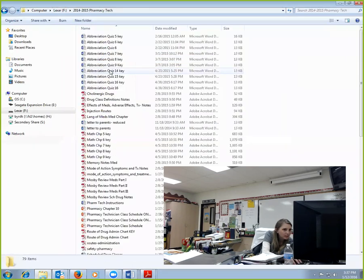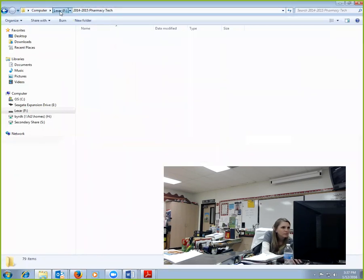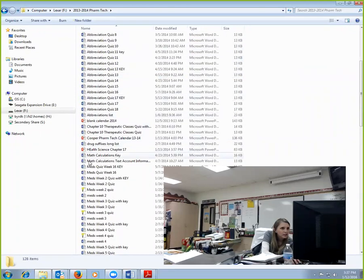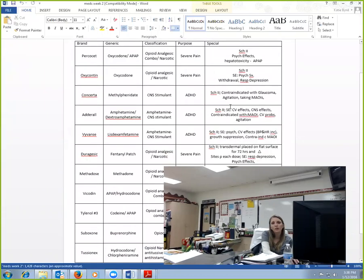Here we got meds. Let's do this one. Here, we'll just look at the first one here. Meds, week 2. So every week, I'll put in your documents, I'll add in your medications, and this is what they're going to look like virtually. They get a little more detailed the further in the semester we go.